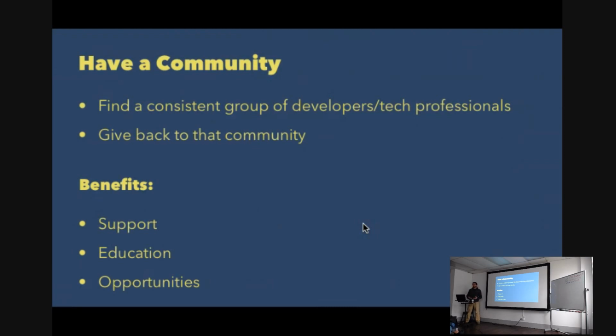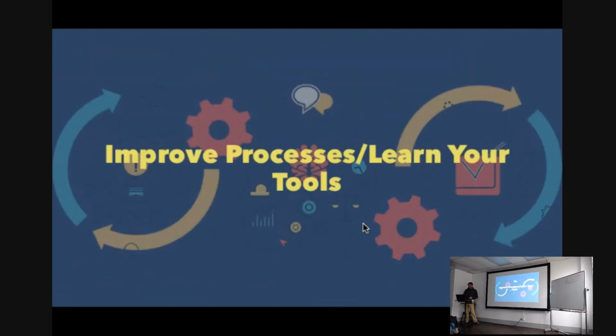They want to grow. Tech is really cool in that this is very much a team sport. People want to do this together, so take advantage of that. You're going to get a lot of support. You're going to find education, and you're going to find opportunities by doing that.